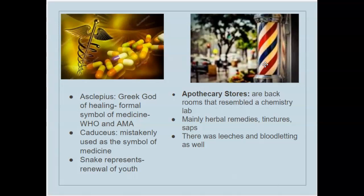So the barber shop coined that from our day, but that was actually an old medicinal symbol. The symbol we look at today for medicine is what we call the caduceus, the staff with the two little wings and the snake that wraps around, and the snake represents renewal of youth, and that's why it's on there. But this came from, I think you pronounce it Asclepius, which is a Greek god for healing, and it was the symbol for medicine, and that's where the American Medical Association coined that symbol.